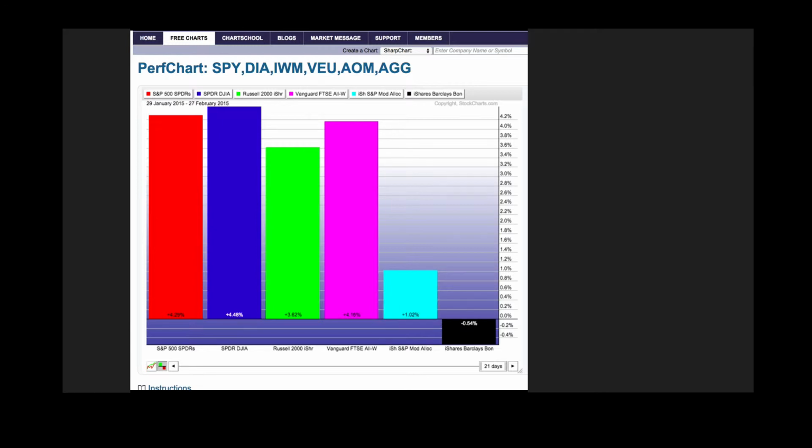It actually pulled back. One thing I wanted you to take away from this chart is you can see how most of the boxes are pretty evenly up about the same amount, again, except for the moderate allocation. The rest of the indexes are up kind of even. I like to see that. That tells me there's a lot of strength in the market, and I think it's showing that we're going to probably have some more upside to come just because of that.